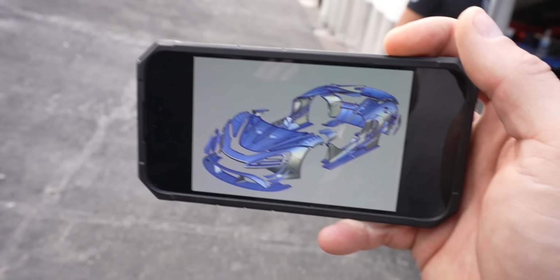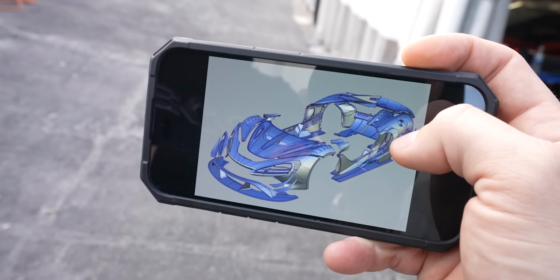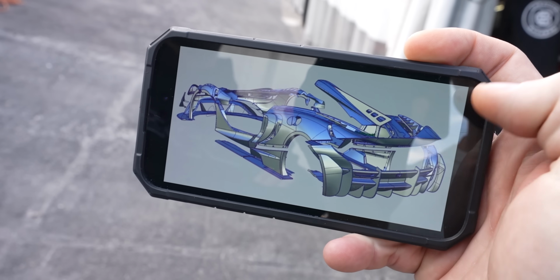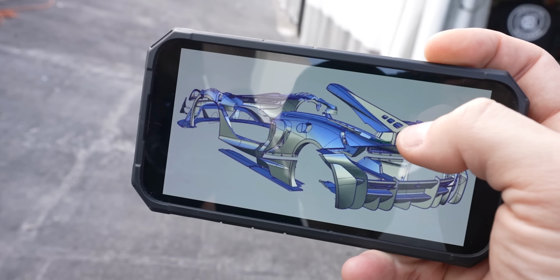Yeah. And this is really cool. It's going to give you guys an idea of the progress just in the computer. So he was showing me this, which shows all the parts individually. So this is what I wanted to show you guys, something that's going to be very unique to my car, and we're still doing this, right?